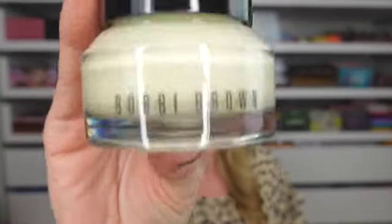I also restocked my Bobbi Brown Vitamin Enriched Face Base. This is the last thing I put on at the end of my skincare before SPF. It has like a built-in primer, but I still put primers on top of it, and it is wonderful.